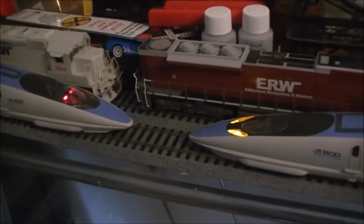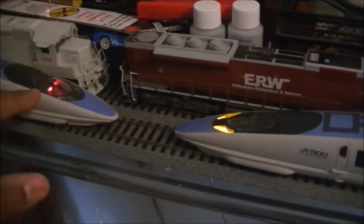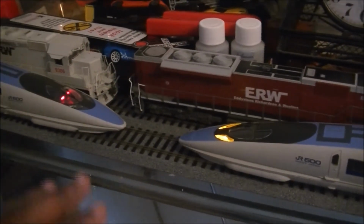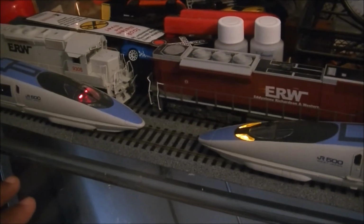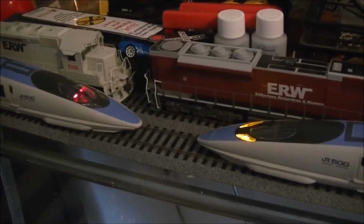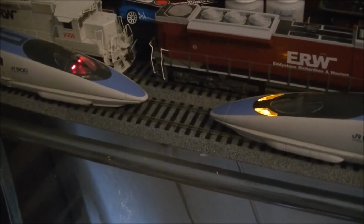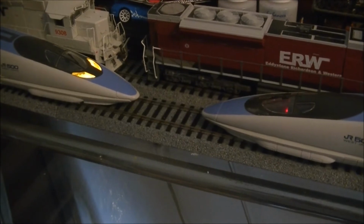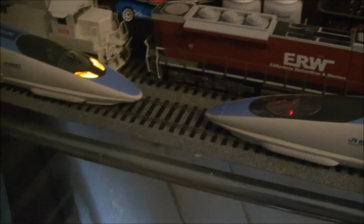So what I'm going to do is clean up the windshields on these with some Q-tips, so that there's no dust on them. And yeah, I'm going to put these on the track. But let me change the direction on here. Wow. Wow.